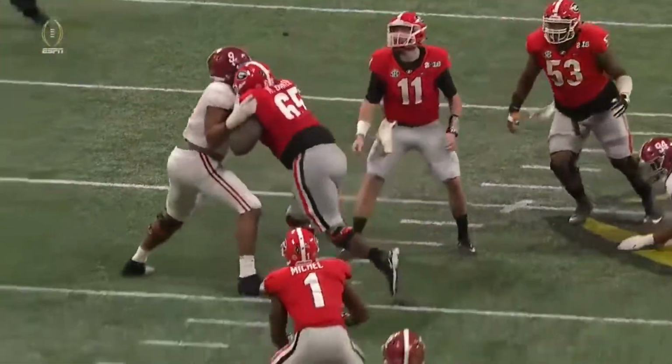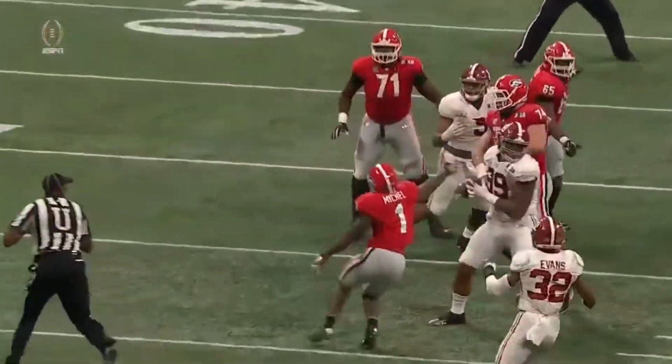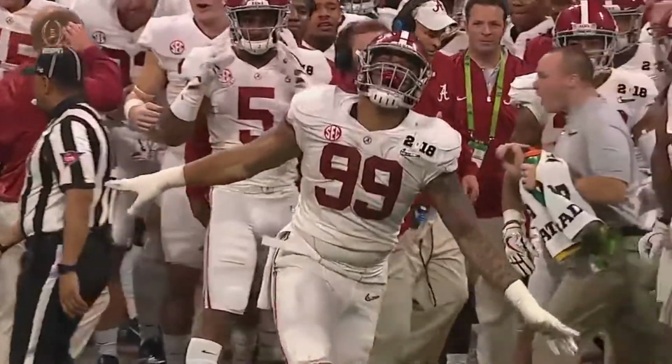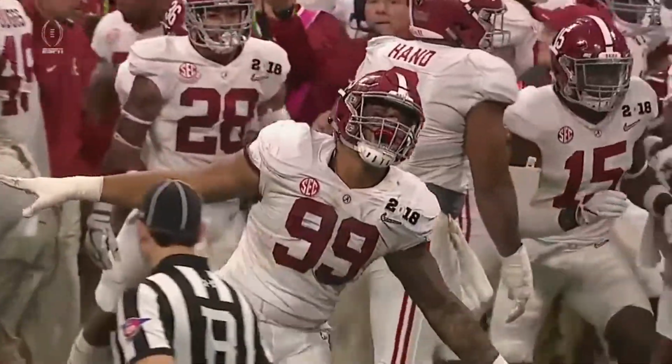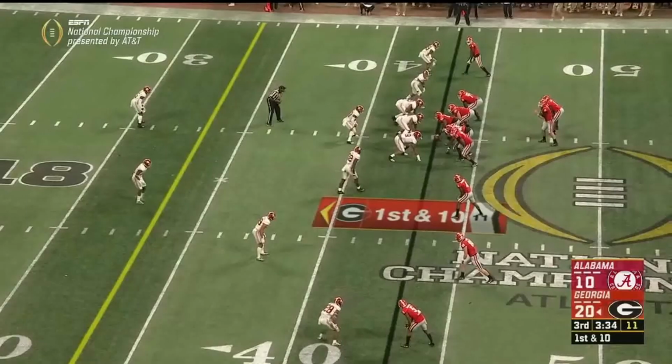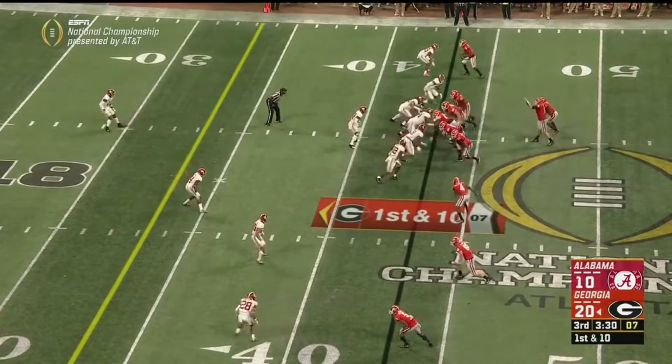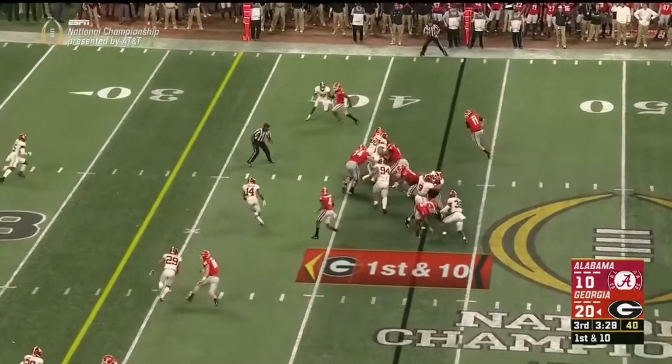Magavallo is still in the game. We've talked all night, Kirk, about risk reward. We've seen the reward of these talented freshmen making big plays. There's the risk. Back to back. Last 2 plays. Great field position for Bama. Georgia back in Tide territory inside of 3.5 in the 3rd quarter.